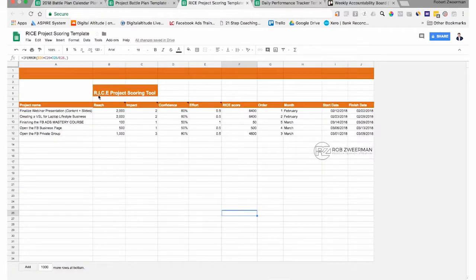So moving on to the RICE project scoring tool, and I get my inspiration and knowledge from a lot of the books I read and people that I follow. So ultimately, I get my inspiration, and then I like to create these types of templates. So this is a project scoring tool that I picked up, and it kind of works like this.